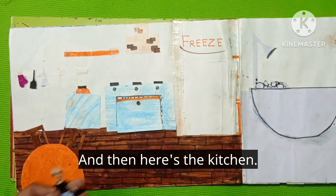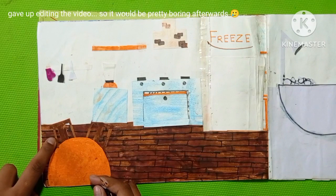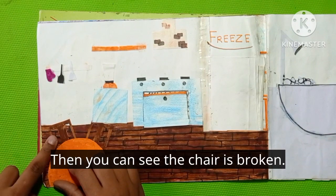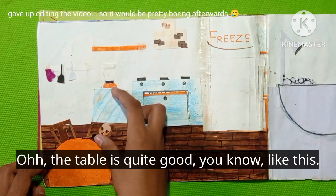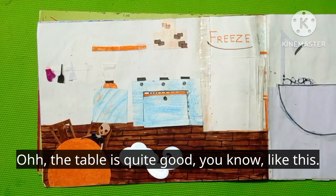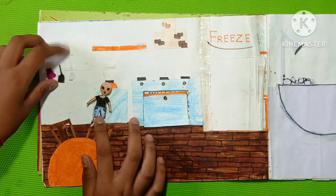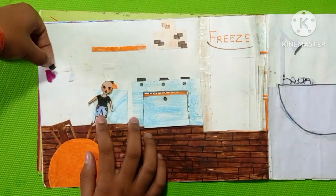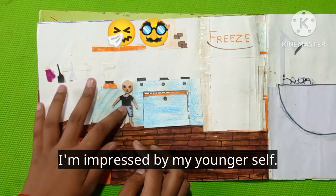And then here's the kitchen. Well, yeah, I know, so bad, but it's old. Then you can see the chair is broken. Well, the table is quite good, like the mind behind this, great job. Then these utensils are removable. Like, good job, huh? I'm impressed by my younger self.